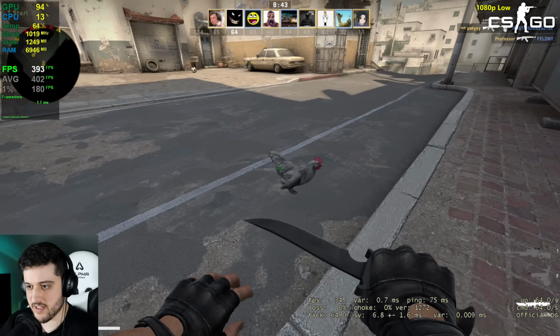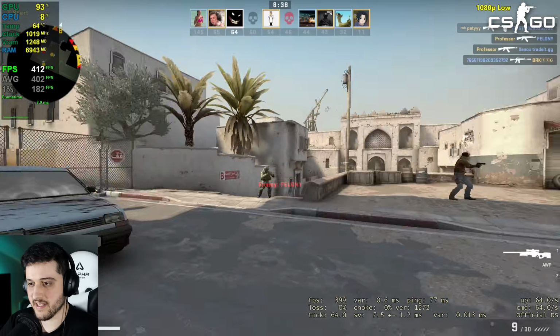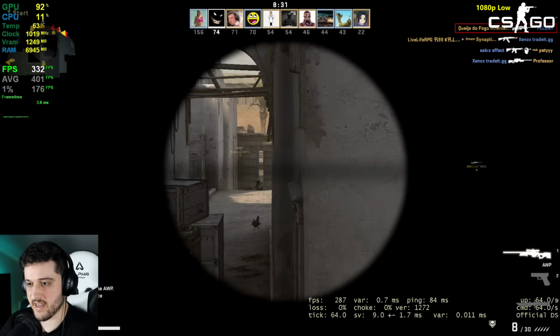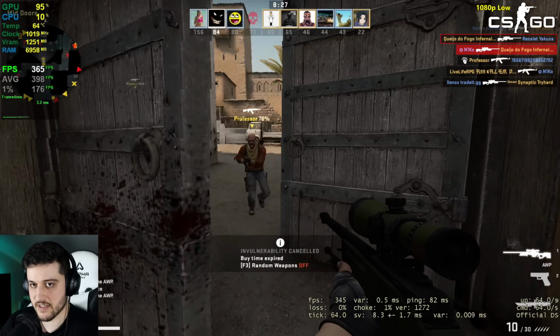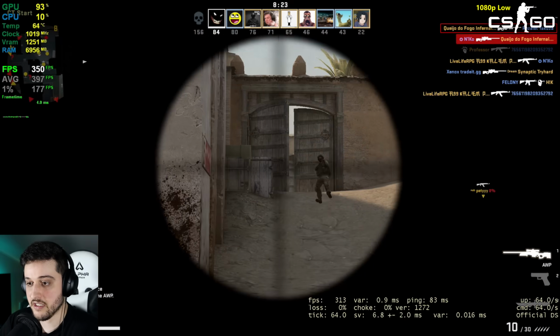Why are the chickens gray now or white? What the hell? I've never seen those. A couple of stutters. The game's still broken, of course, but it's awesome. Like, the experience on the 780 is definitely still amazing.